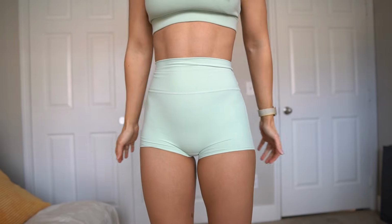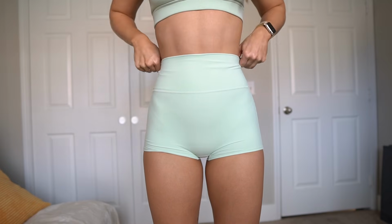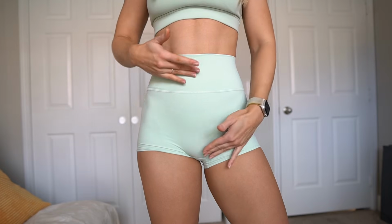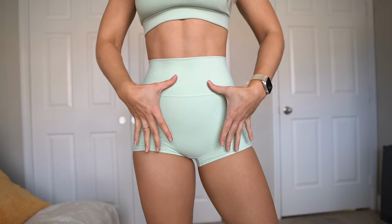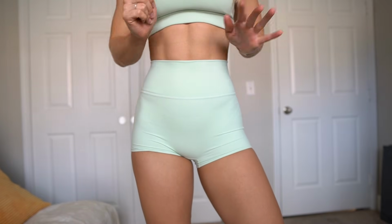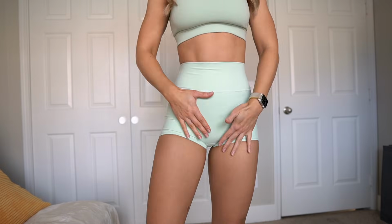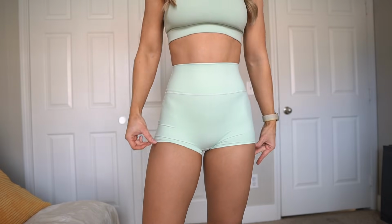All right, guys, here are the shorts, if we can even call them shorts. What shocks me about these is how high rise they are, because the Legacy 4-inch shorts have a shorter rise than the Legacy leggings. So they don't hit you quite as high, which I think makes a little more sense for a short like that. But these go up super high, and they're so tiny here. It just makes me feel like I'm wearing super granny panties because there's so much more height here than here.